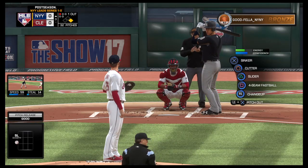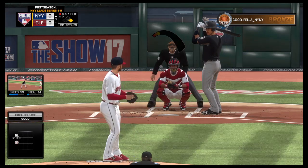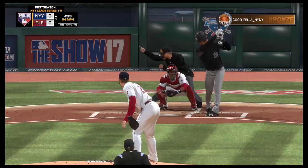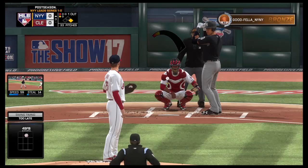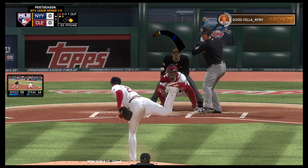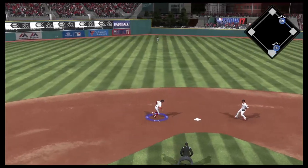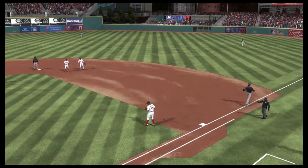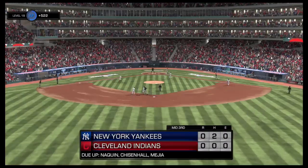Aaron Judge checks his swing here on the first pitch, and it's 1-0. Good zip on that one as he just throws it by him for strike 1. Now, a mid-90s fastball is no joke, and that's proof right there. He threw it right by him. Hit sharply on the ground. Step on the bag for 1. Relay to first in time, and just like that, this side is retired.